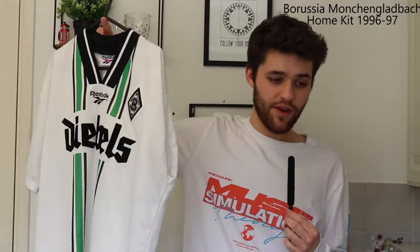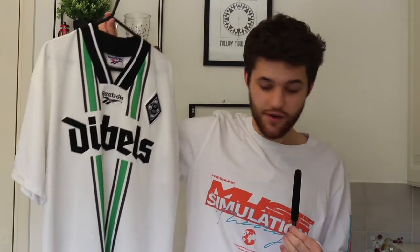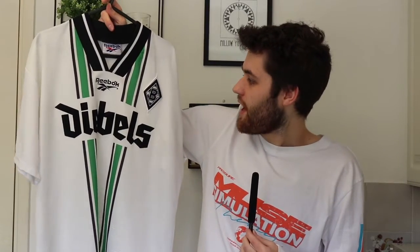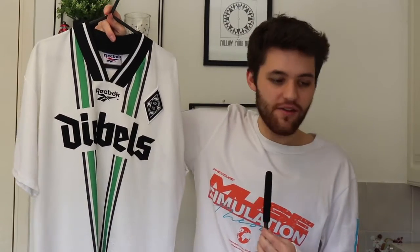Good memories. We're getting to two Borussia Mönchengladbach shirts now, and they're both stunning. This one is the 1996-97 home shirt. So the contrast to the black one I showed you earlier. It's just great. Again, more stripes. White, black and green just works so well. This was when Reebok were pretty decent at making kits, and they've just smashed it here. It's a great shirt.